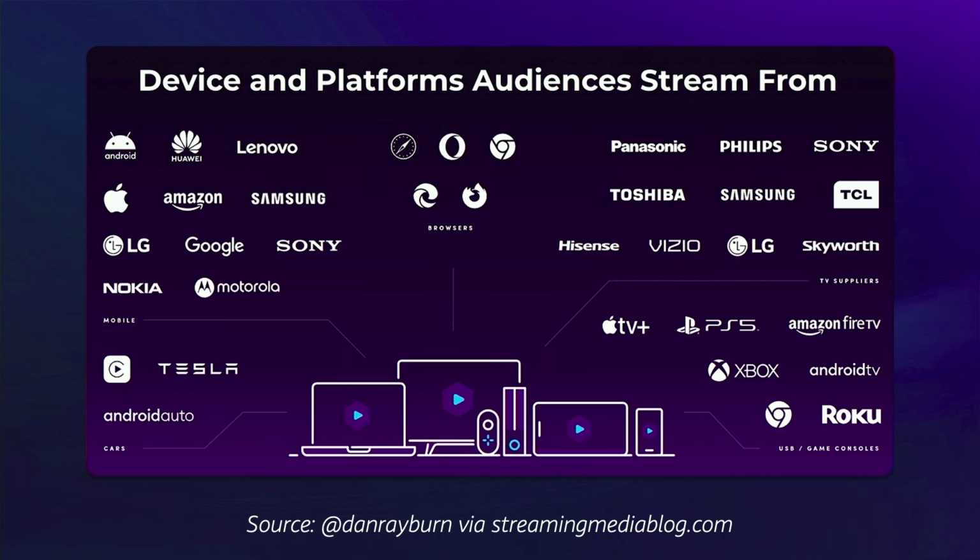So I'm curious, how many of you are already building apps for smart TVs and related devices? Okay, I'm sure those handful of people can agree. It is really hard, or in the least, it has its challenges.